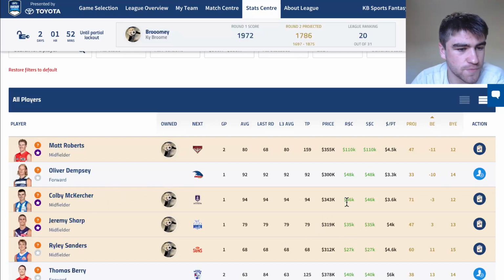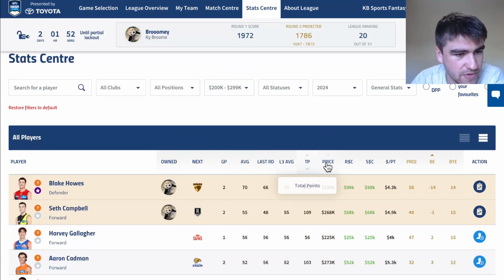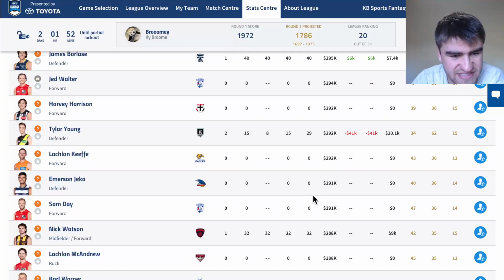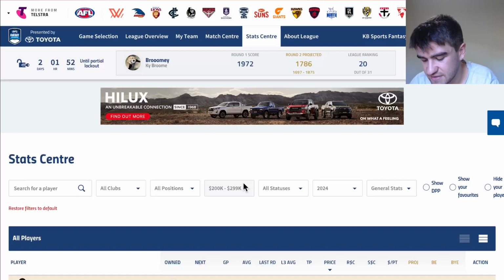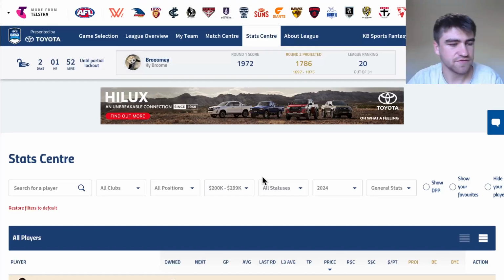Colby McKercher, 94, perfect cash gen, he's fine, 343k. He'll go now with 20, what was his break even to start, it was probably 297k. Let me check. Price 297k. I can tell you that it wasn't 37. I can actually just check that out now. So it was 297k. 297 divided by the magic number that we had, times by 100. He had a break even of 33.